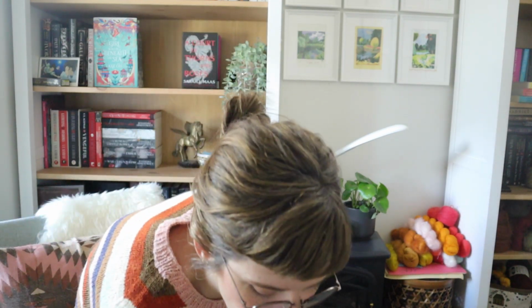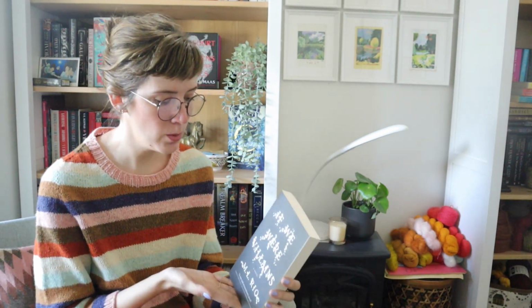But one of the things that I wanted to chat about is the book that we're reading this month for Knittery Society, which is If We Were Villains by M.L. Rio. And this is a dark academia. I have not started yet. I'm very excited to start.